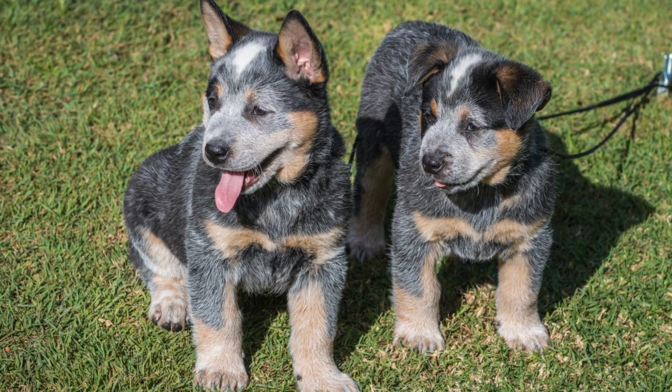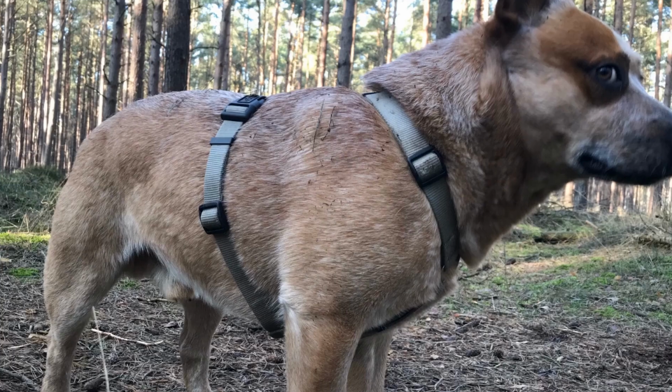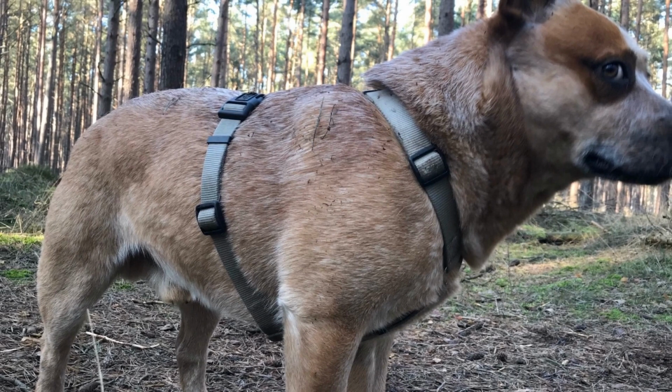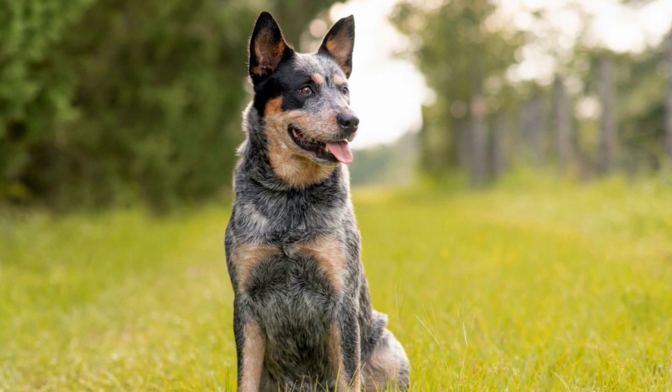While Australian cattle dogs have a standard appearance and temperament, there are indeed some regional variations within the breed. These variations can be attributed to factors such as breeding practices, the diverse working conditions in different regions, and the preferences of individual breeders.